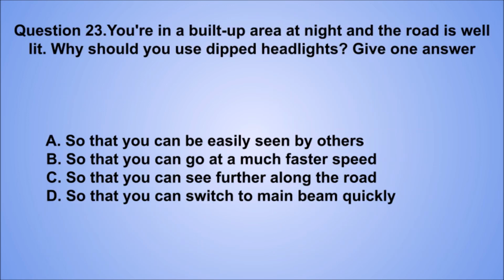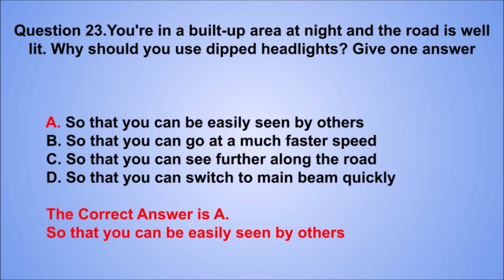Question 23. You're in a built-up area at night and the road is well lit. Why should you use dipped headlights? Give one answer. A. So that you can be easily seen by others. B. So that you can go at a much faster speed. C. So that you can see further along the road. D. So that you can switch to main beam quickly. The correct answer is A, so that you can be easily seen by others.